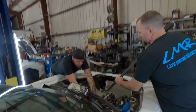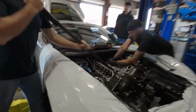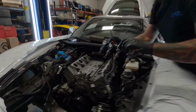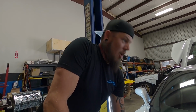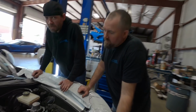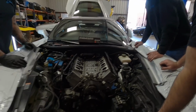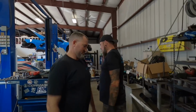Look at the broken one in there. That's what happens when they're high mileage. How many miles? All of them. I've never had one break. DI motors. Ladies and gentlemen, DI motors. High mileage DI motors. That's why. Low grade fuel DI motors. Nothing factory going back in this car.